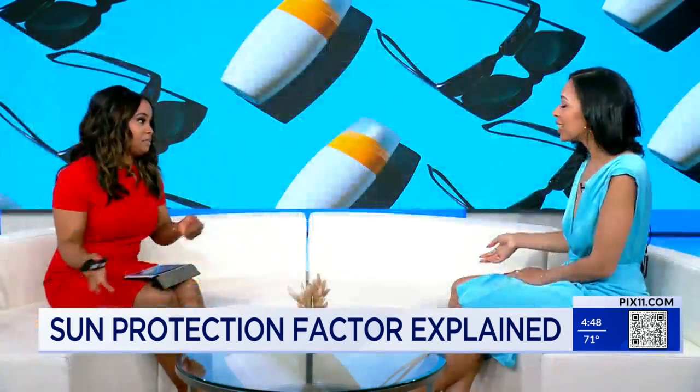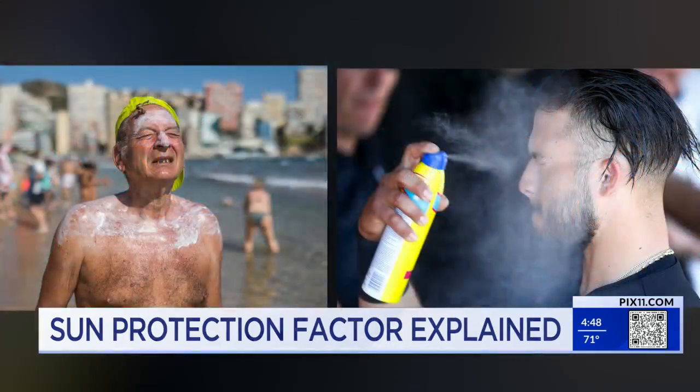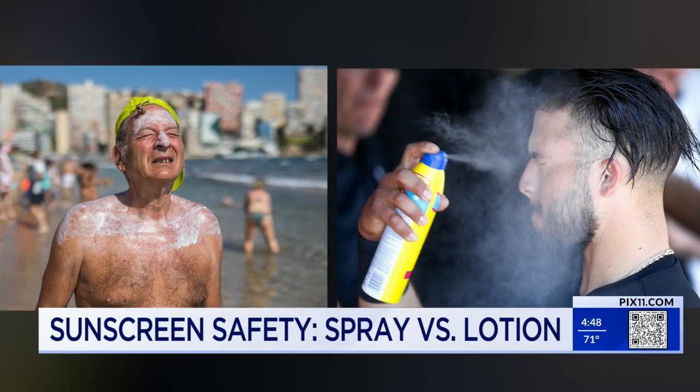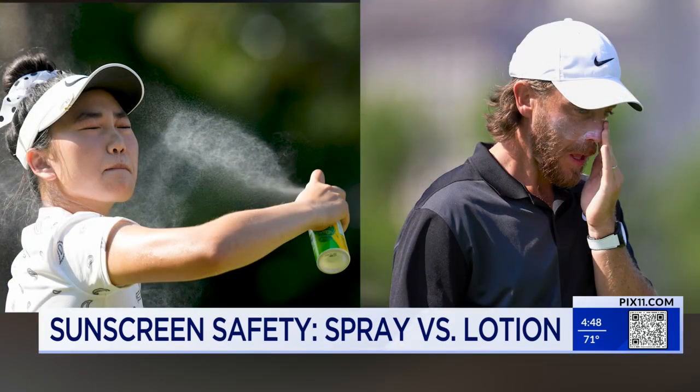I know for me, I prefer the lotions, the ones that you can actually rub in. But is there a difference between the sprays? Because I feel like the sprays, you're not really hitting all the spots. You're absolutely right. The lotions are better. You can apply it using your hand and make sure that it actually goes all over your skin. And we're supposed to cover every part of our skin that does not get covered by our clothing.